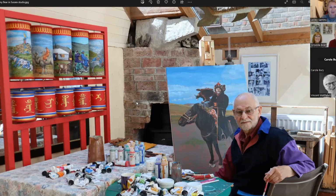So when you're out of your studio, collating these images ready to come back to turn them into works of art, whether it's a sculpture or a painting, how do you go about that? Do you have a little traveling box that you carry with you of paints or a sketchbook? I'd have to admit that I don't take a sketchbook.